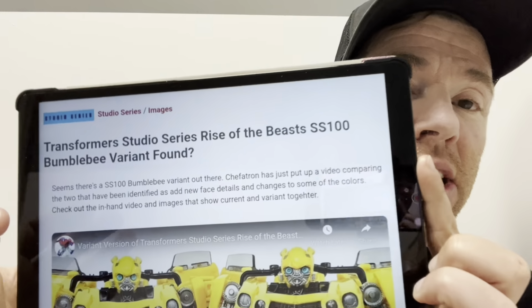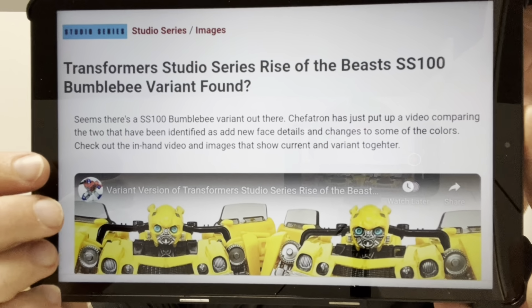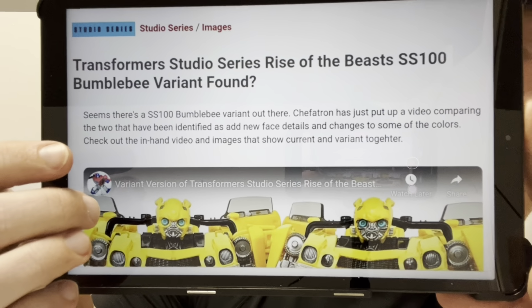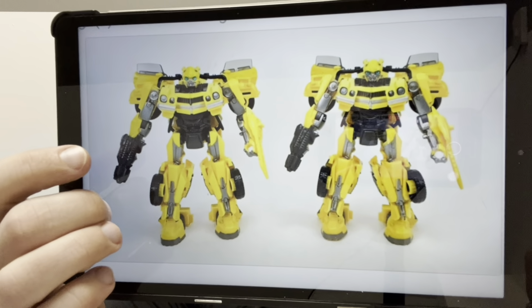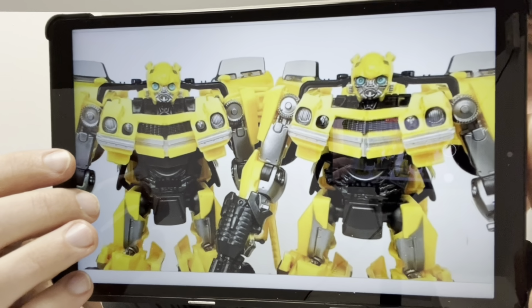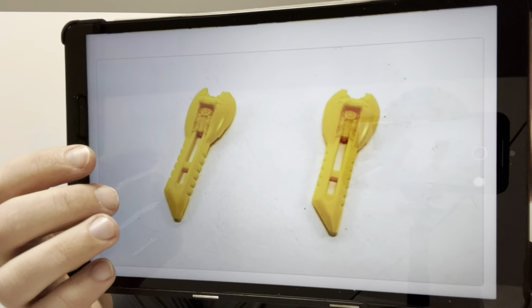Right, moving on to something that is probably right up my street, to be honest. This is variants. So it looks like there's two different variants to Studio Series Rise of the Beasts Bumblebee. If you have a close-up look at the faceplates there, you can see that they're slightly different. It also looks like the colours are a little off as well. So this reminds me very much of the Generation 1 figures where, for instance, the Mexican variants of the Constructicons are a much brighter green than the standard Hasbro ones.